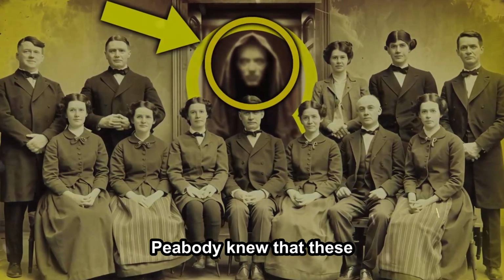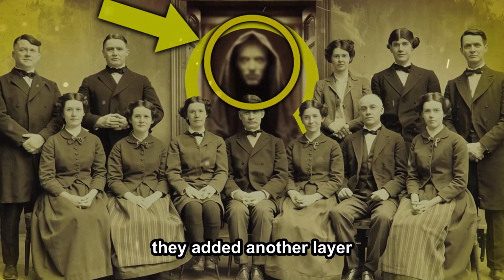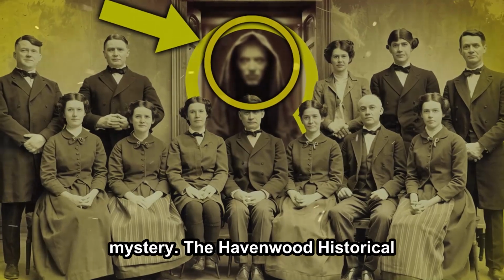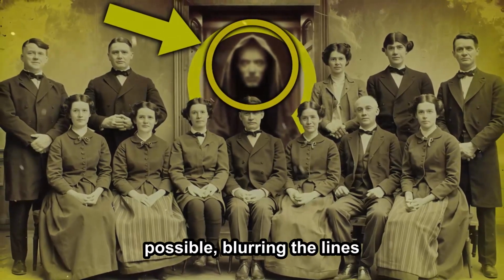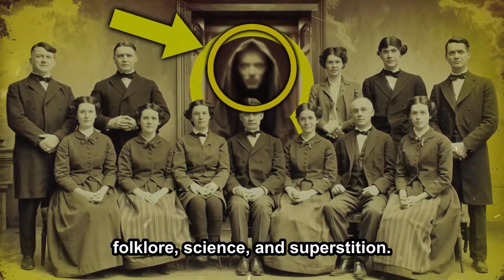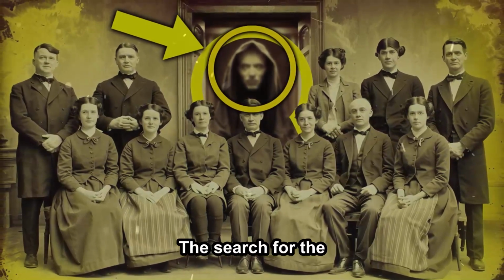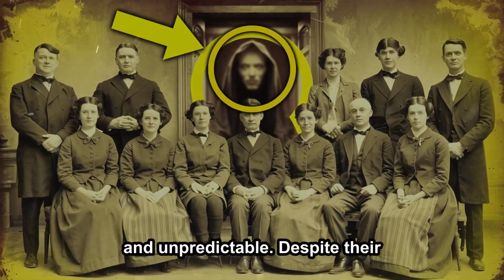Miss Peabody knew that these stories were far-fetched, but she felt that they added another layer of intrigue to the mystery. The Havenwood Historical Society was exploring the boundaries of what was possible, blurring the lines between history and folklore, science and superstition. The search for the truth was becoming increasingly strange and unpredictable.